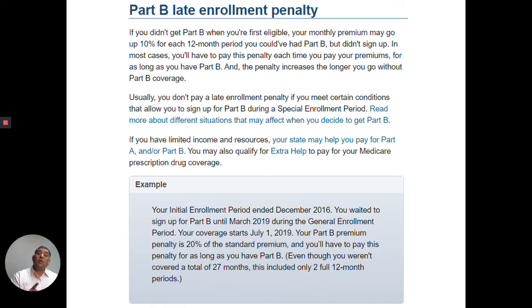This is in blue. Read more about different situations that may affect when you decide to get Part B. So in a minute, I want to click on that, and I'm going to show you what it says there.